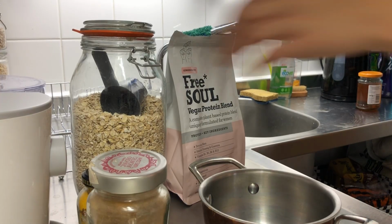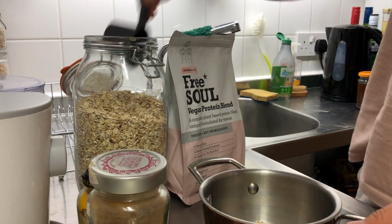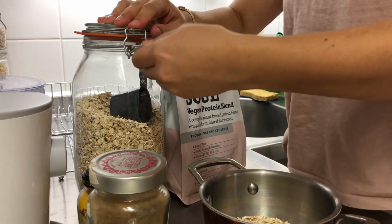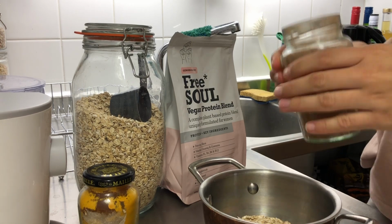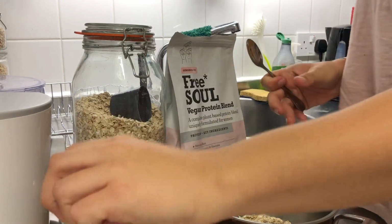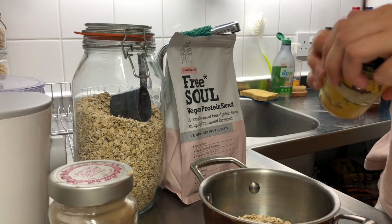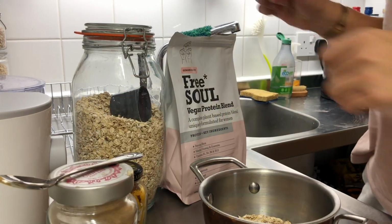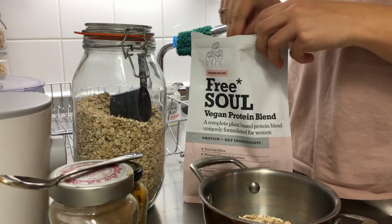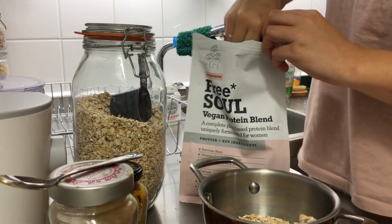So my morning breakfast usually consists of the same thing: 2 scoops of oats, a teaspoon of cinnamon and 1 teaspoon of ground turmeric as well. I then add my favourite Free Soul vegan protein blend. Today I've got ginger biscuit flavour, so I add in 2 scoops of this.